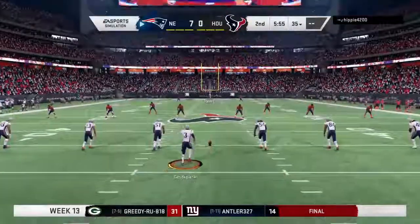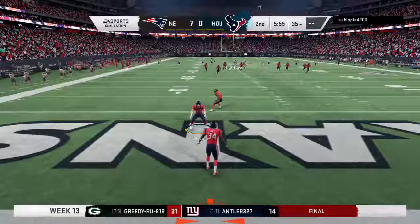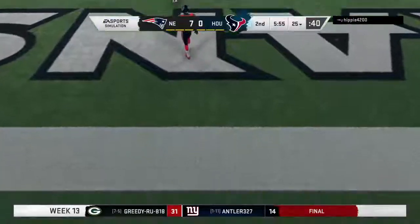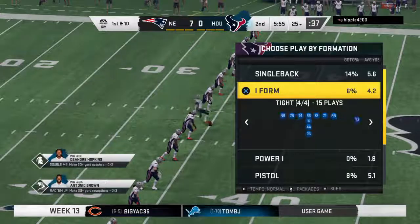Gostkowski now after the touchdown. He'll send this one away. And they will not get a chance to return this one as it's through the end zone for a touchback.